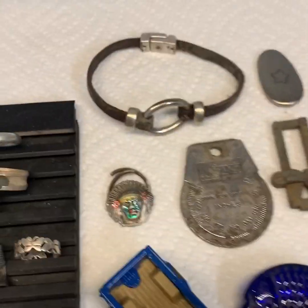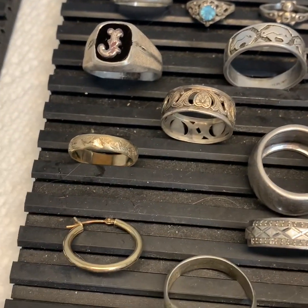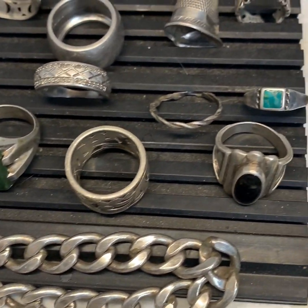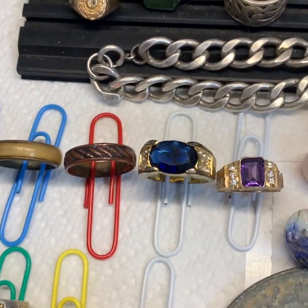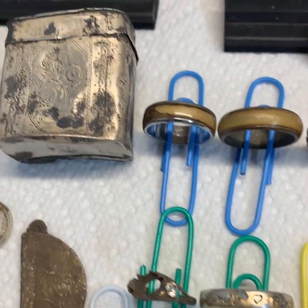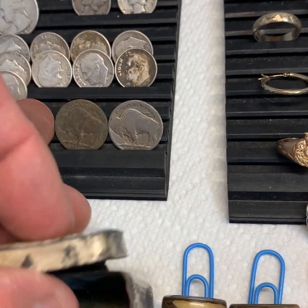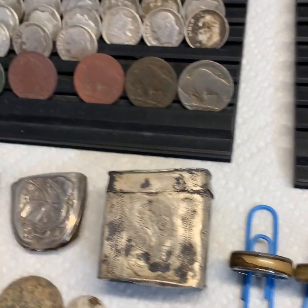All right, so here's the rings I got this year, silver-wise. Some real pretty ones, some real ornate ones. Big old silver chain. There's my pride and joy, my first gold ring. Found some old marbles, and then these are all these rings right in here. Those are all junkers, but they're kind of cool, you know. This particular piece is an old, it's some kind of tin, but it's a silver, sterling silver. That was a real neat find. I found that in my hometown.